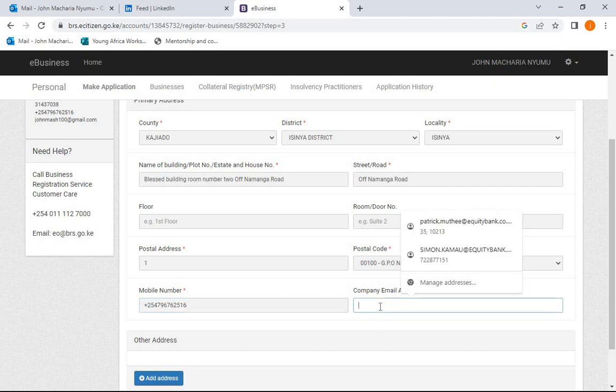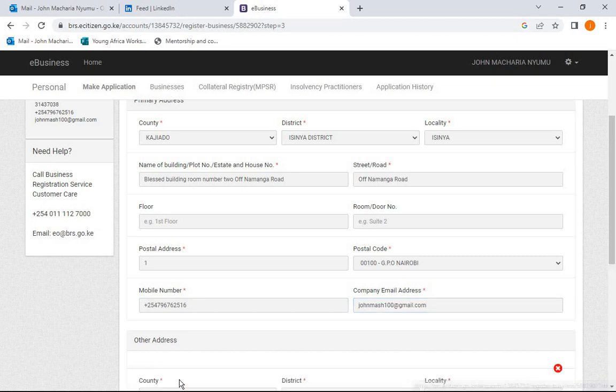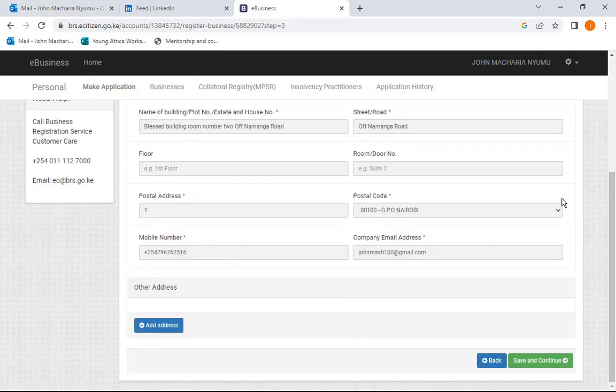On the company email address, you need to come up with a new email address for your company. You cannot use your personal email address if it has been registered on KRA, it will be rejected. For example, if I try to put in my own email here, and this email has been registered on KRA iTax, this email will be rejected. So you need to come up with what we call a new email for the business, an email that has never at any time before been used for KRA.